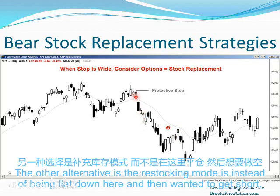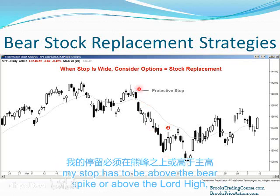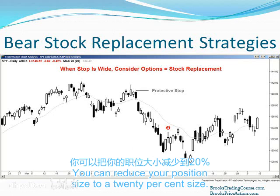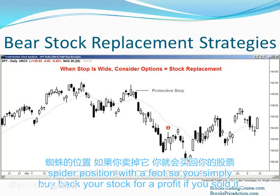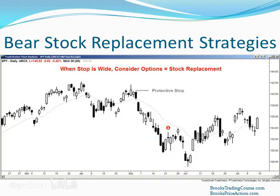The other alternative that I was talking about is, instead of being flat down here and then wanting to get short, let's say you were short from up here and now the market's down here, and you think, gosh, my stop has to be above the bear spike or above the lower high, and that's far more than I want to risk. Let's say it's 5 times more than I want to risk. You can reduce your position size to a 20% size, but if the position size is so small that you don't want to continue to hold, you can replace your stock position, your short Spider position, with a put. So you simply buy back your stock for a profit. If you sold it up here, you have a big profit, and you can then go ahead and buy a put or a put spread to try to capture any additional gain that the market might offer you.